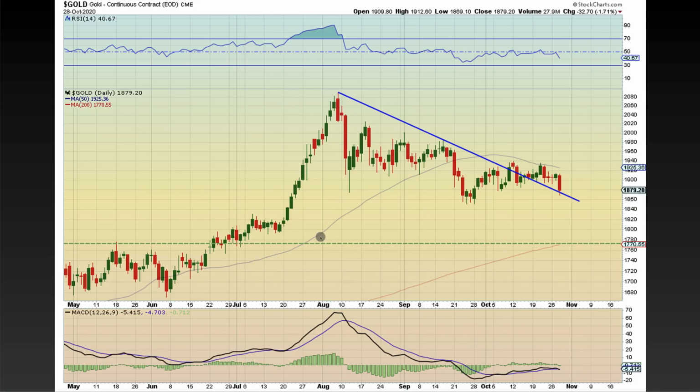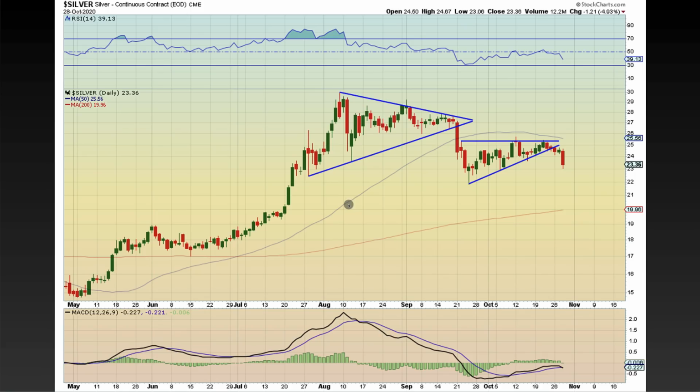That's pretty much it. So if we start getting down into this range, this is where I'll be picking up some more gold. Could we head lower? Yeah, we could head lower, but I'm overall pretty bullish here, and I would love to pick up some more down in that range. Silver, we've been mapping out.